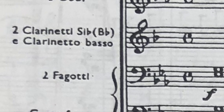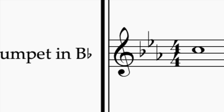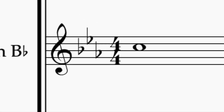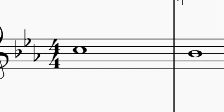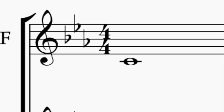Again, everything relates to C. So an instrument named with a note that isn't C, like a trumpet in B-flat, means that when a trumpet player sees a C on the staff and plays that note, what sounds is a B-flat, a whole step lower than C. When a horn in F sees a C on the page, the note they play sounds a perfect fifth lower, an F natural.